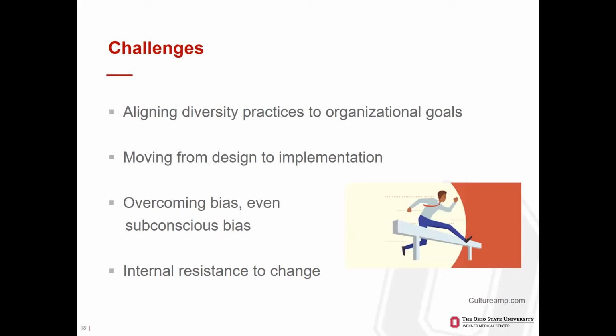And then understanding that there can be internal resistance to change. Large goals can sometimes feel insurmountable, especially when important or far-reaching, but it's important to remember what's at stake for some and what is really a value for all of us.